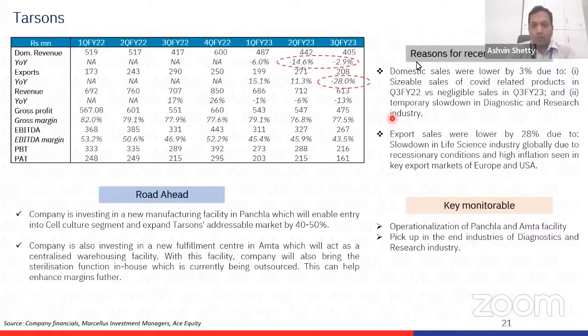And the value proposition for Tarsons is similar in these products as in the other products. Basically, they will compete against MNCs, offering near about the same quality at substantially lower prices. So we think that there are good odds of Tarsons succeeding even in this space. So that will automatically double the addressable market for Tarsons.